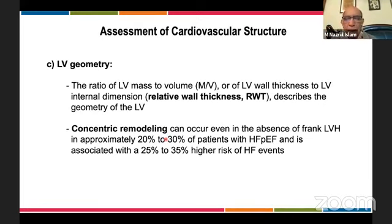Concentric remodeling can occur even in the absence of frank left ventricular hypertrophy in approximately 20 to 30% of heart failure patients and is associated with 25 to 35% higher risk. So the translation is, if the patient has heart failure with preserved ejection fraction and at the same time also has left ventricular hypertrophy, their prognosis is poor and their mortality rate is pretty high.